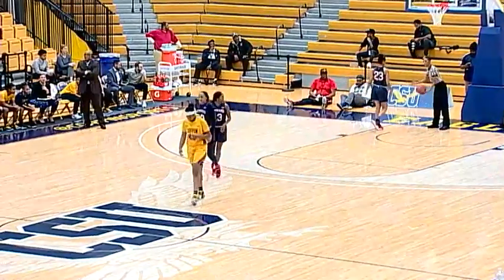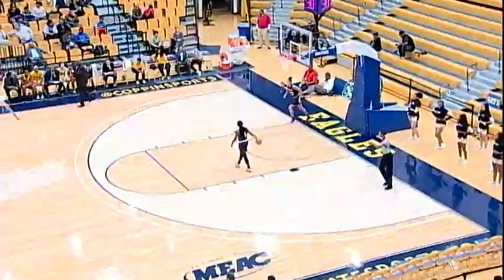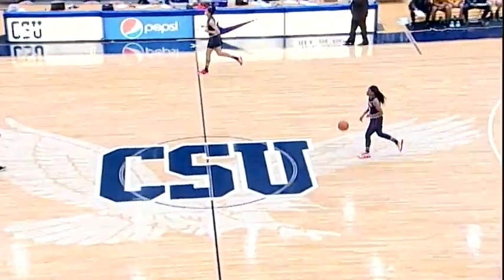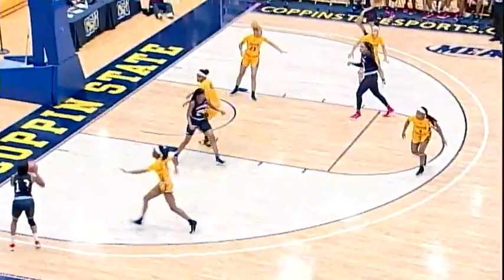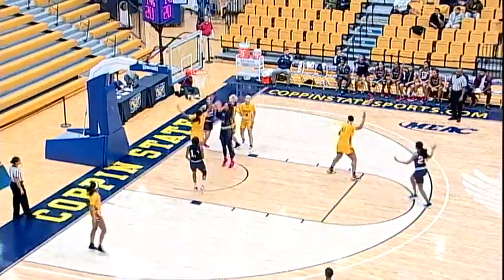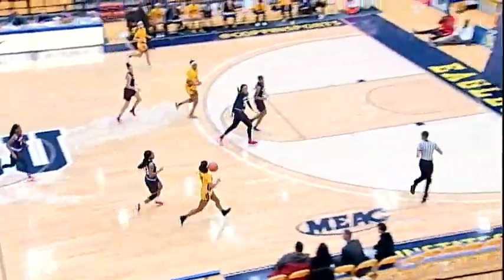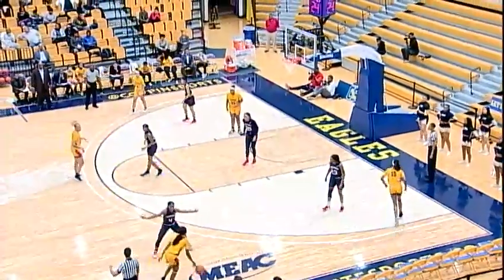Sally, I believe, with her second. Fourth on Coppin as a team. 1:50 to go here in the third. Left side three ball, rim no for Thorpe. Weak side board. And finish for Miles. She's got 6. 44-28, Howard.